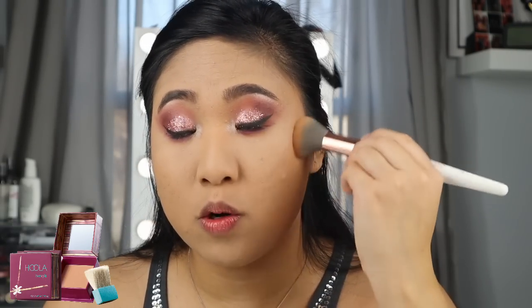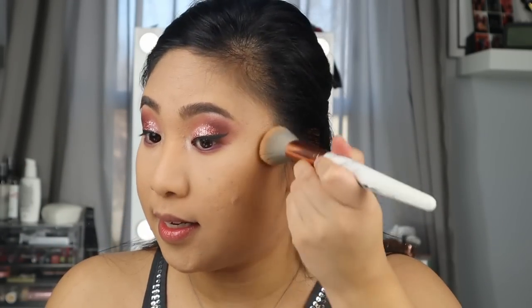I am using the Benefit Hoola bronzer. I really thought I would finish it in 2018, but I guess not. I feel like it has looked like this for months now.